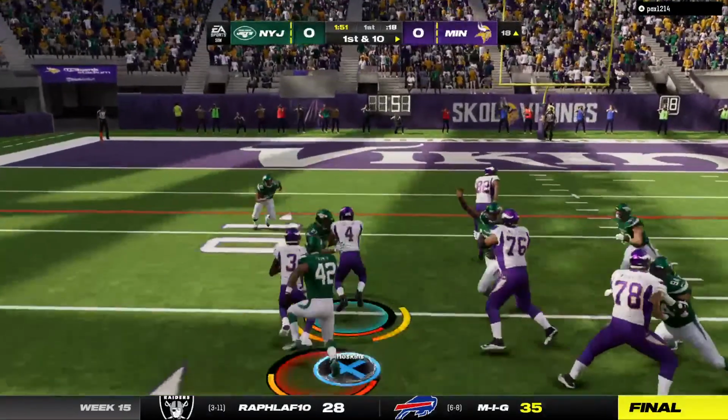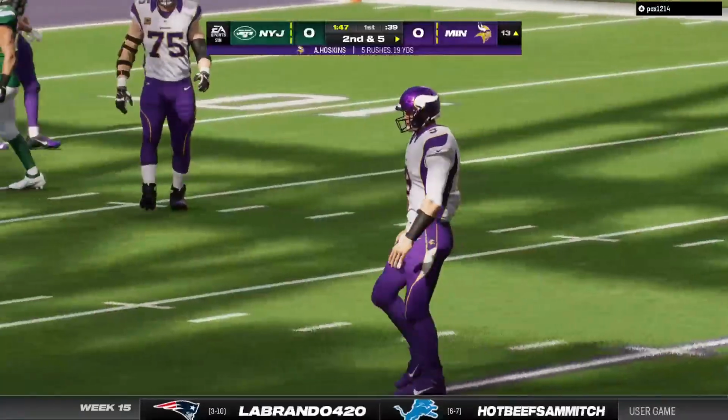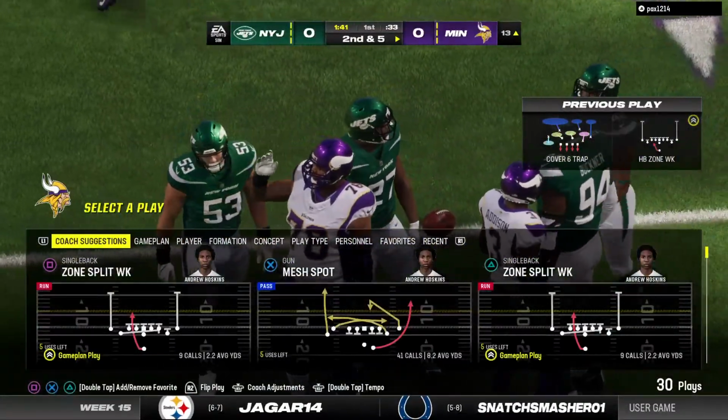They'll run on first down. Hoskins. And they'll bring him down at the 13-yard line. 5 yards is the tally on first down. That brings up 2nd and 5.